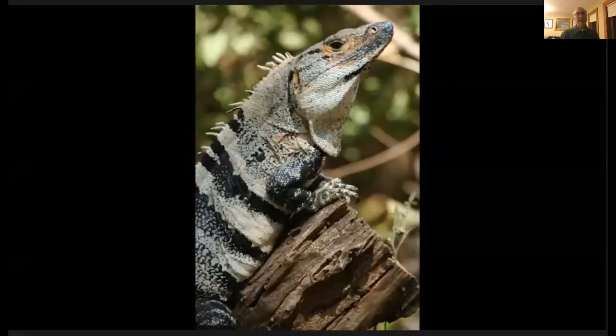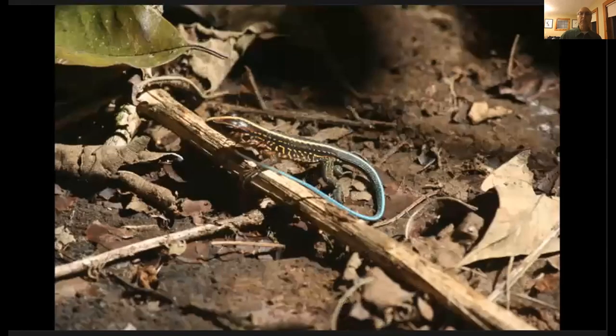Elsewhere, in slightly more arid locations, is another large lizard. This is the tinosaur or the black iguana. It's a little bit more terrestrial than the green iguana, which is rarely on the ground. The black iguana is often wandering around on the ground, even though they're really good climbers. They're also particularly fast runners. Some of these have been clocked at about 25 miles per hour.